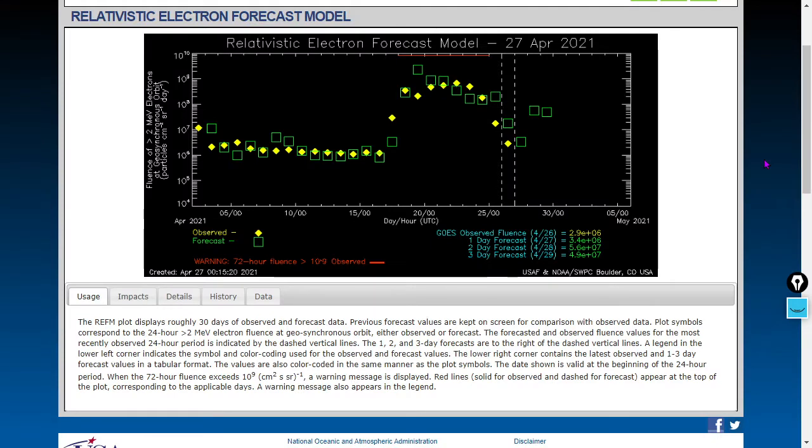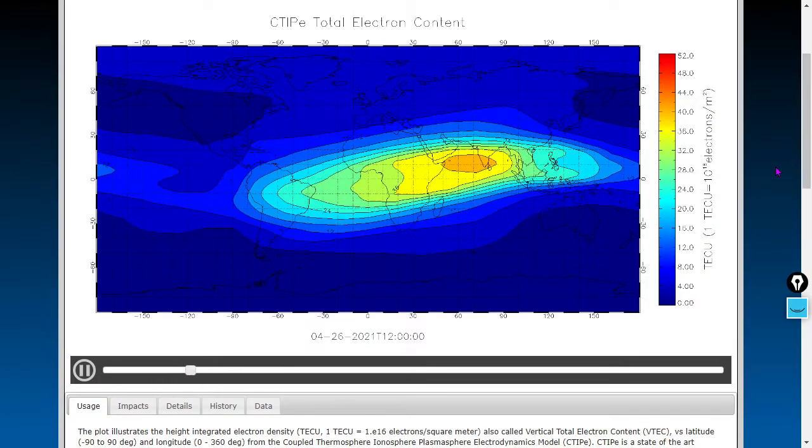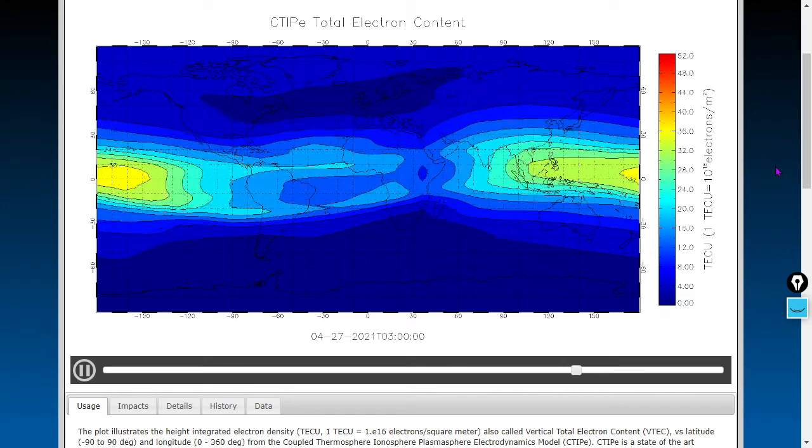Here's the electron forecast model. And you can see the observations pretty close to the forecast here, shown as the green box. No comment on that. And here is a visualization of the Van Allen belts. We show this daily as well to help people understand what they're looking at. These Van Allen belts are full of a soup of various different molecules, ions, etc. And they're sort of surrounded by bands of electrons traveling at relativistic speeds. When satellites communicate with the ground, they are forced to communicate through all of those electrons, and that causes GPS errors, which is what you're seeing here in the total electron content forecast.